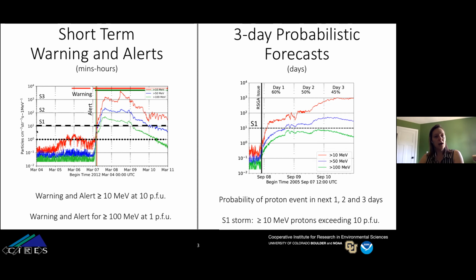We tend to communicate the intensity of a storm in terms of what we call the S scale: the S1, S2, and S3 scales. That's specifically when this red line here, which is 10 MeV, crosses the threshold for particle flux units at the S1 level, the S2, and then at the S3 level. What we're trying to do in our warning and our probabilistic forecasts, specifically, let's start with the warning forecast, is give our customers a warning of when we expect this red line to cross this black dash line. So that's the 10 MeV. And then also for when 100 MeV crosses the 1 PFU line. So that's this green line crossing this dotted line down here.